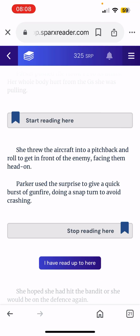She threw her Hawk into a pitchback and rolled to the front of the enemy, facing them head-on. Parker used this surprise to give a quick burst of gunfire, doing a snap turn to avoid crashing.